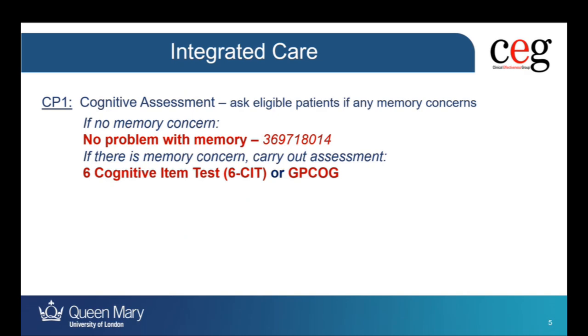So starting off with integrated care. So indicator CP1, which is cognitive assessment. So you're supposed to ask eligible patients if they have any memory concerns. Now, the list of eligible patients, so it's not everyone that you need to ask. It's mainly older patients, so sort of 60 years and over, who have an LTC, but the full eligibility list is in the LTC template and also in the integrated complex care template on the dementia screening and assessment page.